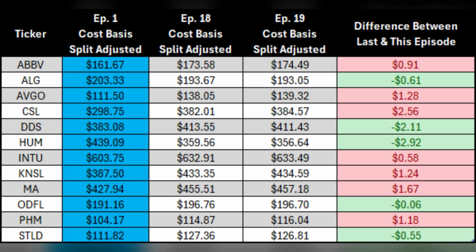With this most recent set of buys, I've increased the cost basis in 7 of my holdings and decreased the cost basis in 5 of my holdings. The biggest increase in cost basis goes to CSL, that went from $382.01 per share to $384.57 per share, and my biggest decrease in cost basis goes to HUM, that went from $359.56 per share to $356.64 per share.